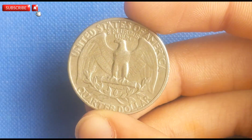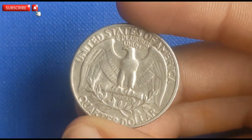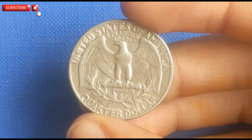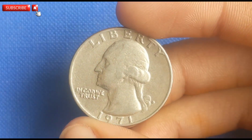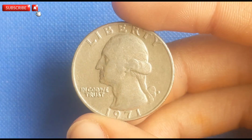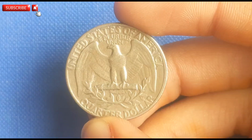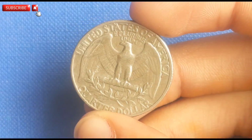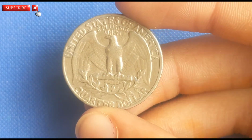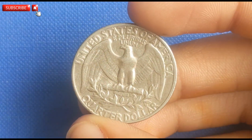But beneath its ordinary appearance lies a hidden story, one that makes it one of the most sought-after quarters in the numismatic world. The Washington Quarter series began in 1932, originally intended as a one-year commemorative coin to mark the 200th anniversary of George Washington's birth. However, due to its popularity, it continued to be minted year after year, replacing the Standing Liberty Quarter. Designed by John Flanagan, the Washington Quarter bore the likeness of the nation's first president, a symbol of strength, leadership, and unity. Over the decades, the coin underwent several modifications, but the fundamental elements of Flanagan's design remained intact.